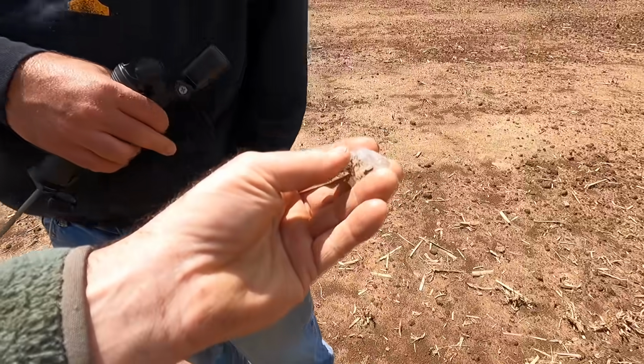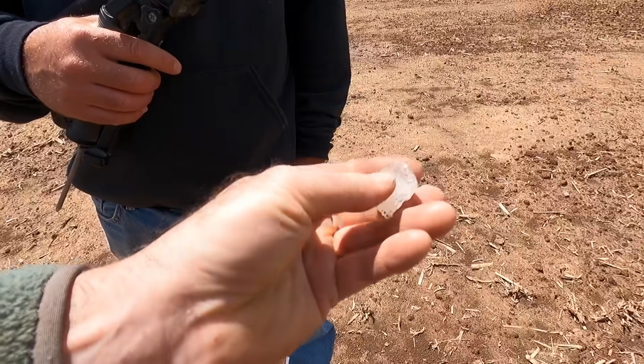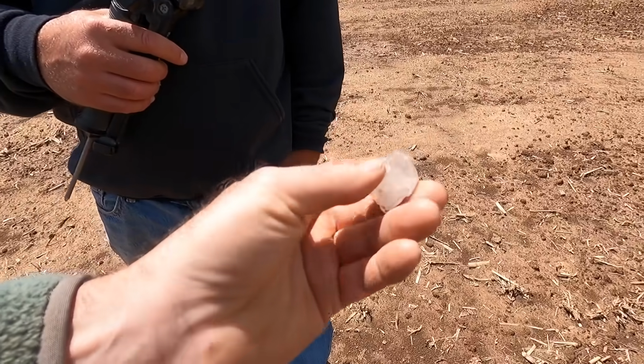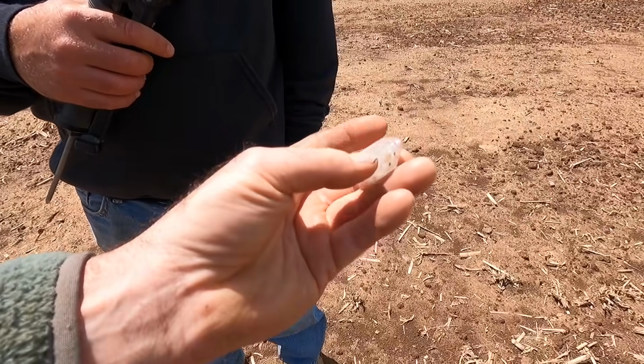Yeah. That's a big old quartz crystal. Yeah, look at that. That's a beauty. Might be some more out there. They could have carried that in here. Could be naturally occurring in this area, but they might have carried it in. That's a beauty, man. Oh, congratulations. That's my find of the day.